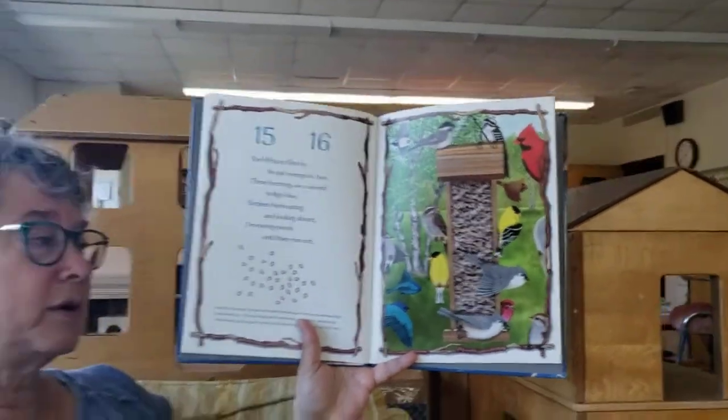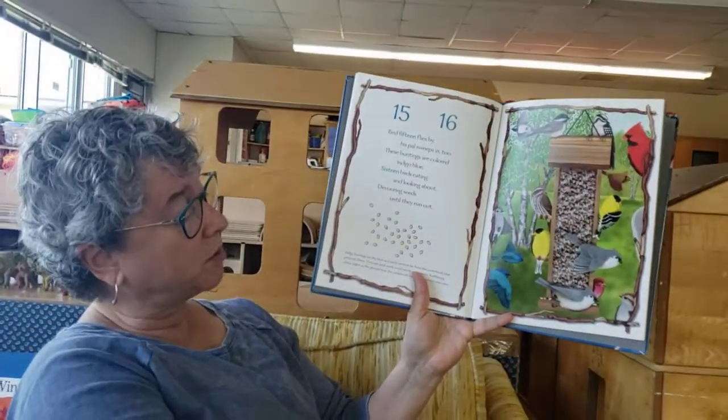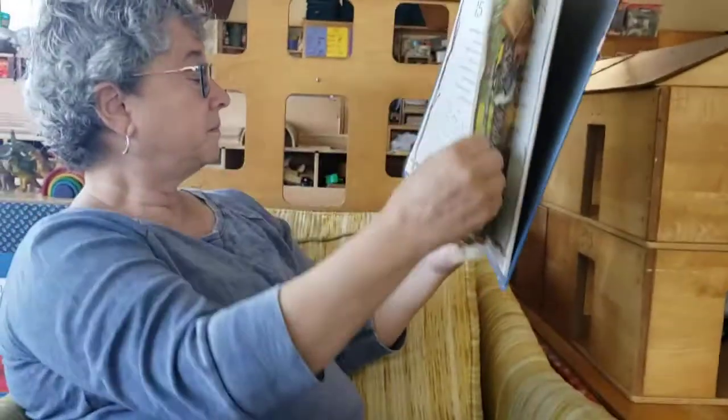That's a lot of birds on a bird feeder. I think they should probably have 2 or 3 bird feeders for all those birds. Just like at the Lab of Ornithology, they have all those different bird feeders hanging for different birds.